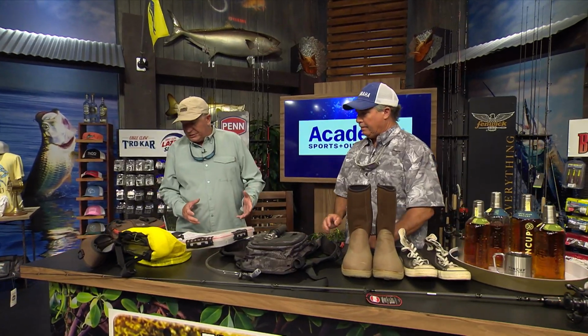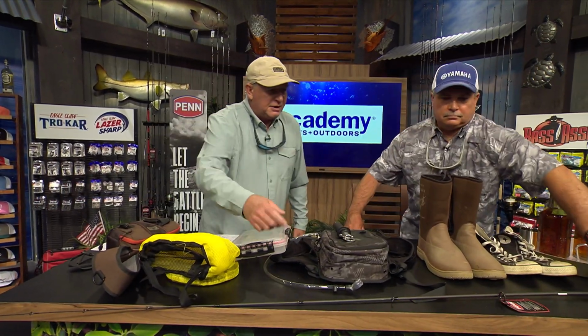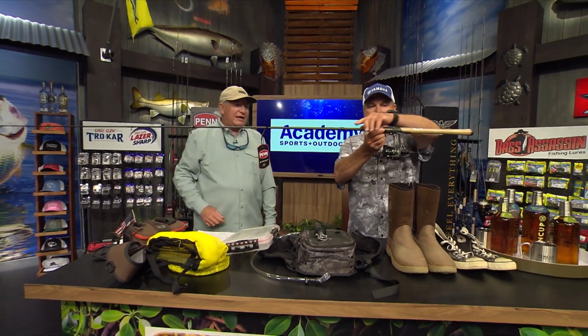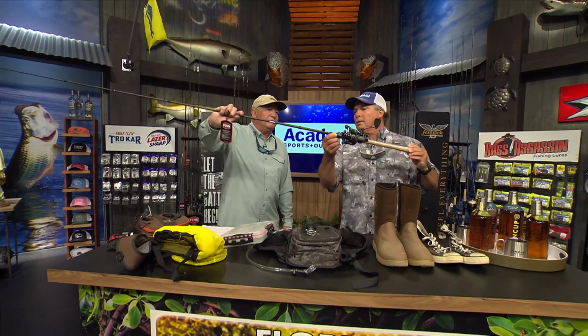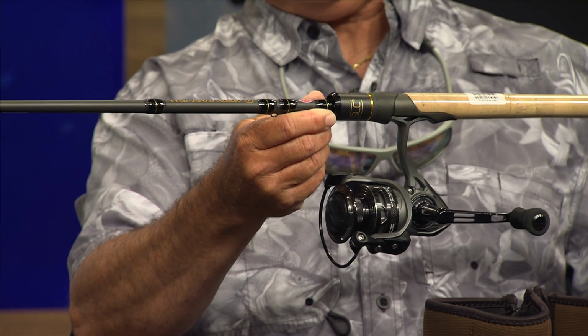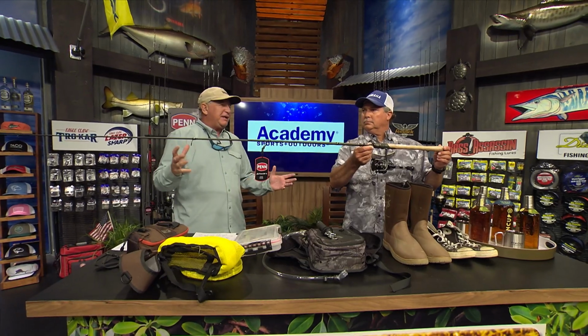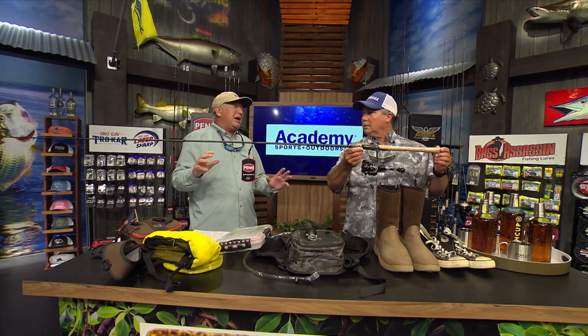Also, you want to make sure that you're using a good long rod, a 7-foot rod like this. This is a Penn Fathom 2, I think, or that one is the Battalion. I'm sorry, the Battalion. And this is a 7-foot rod. You want something that's long that'll give you a long cast. 15-pound braid will cast a mile. Yeah.